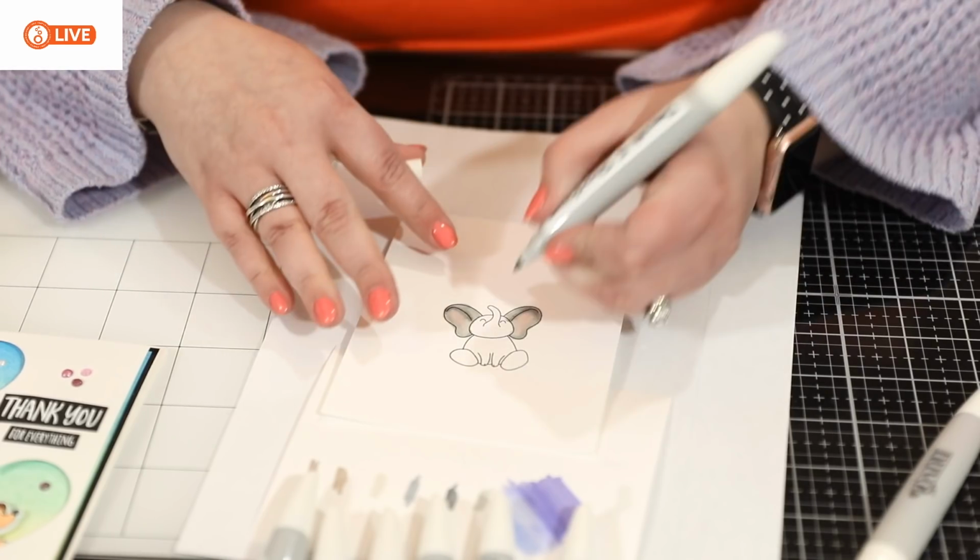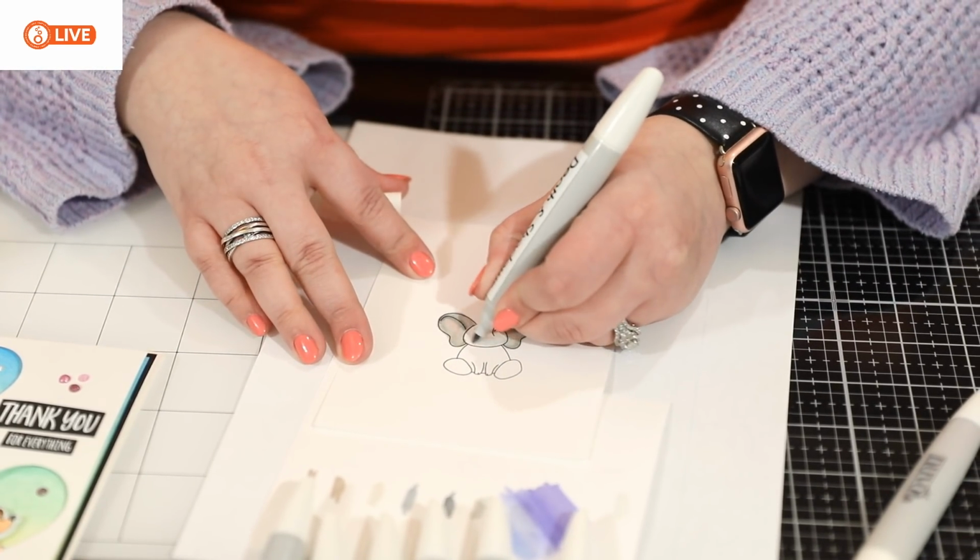So I'm going to go in with that lightest shade. So again, we're going to saturate.